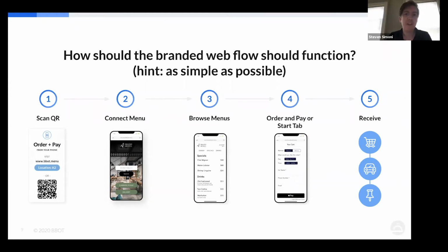So it's typically just a very linear flow. You enter into the experience via a QR code or the branded URL I just spoke about, which brings you into the menu. And from there, as few clicks as possible in the design of the system you're trying to roll out until you get to the end where you order and pay or start a tab. And keeping this experience very, very linear and very simple is important.